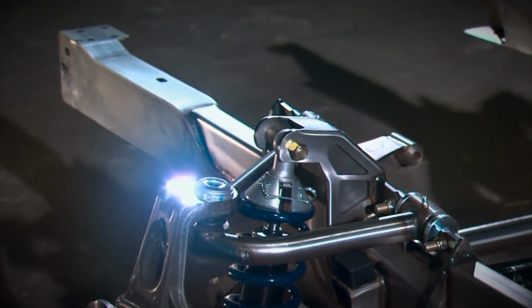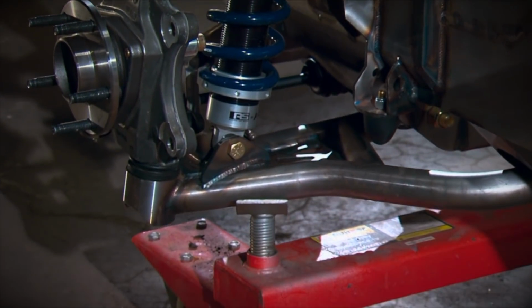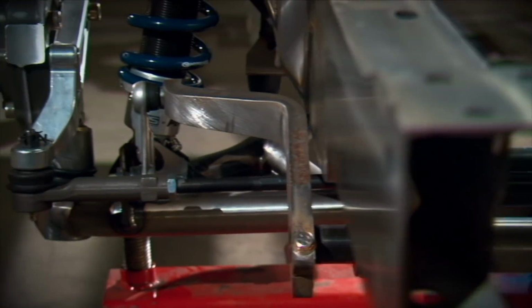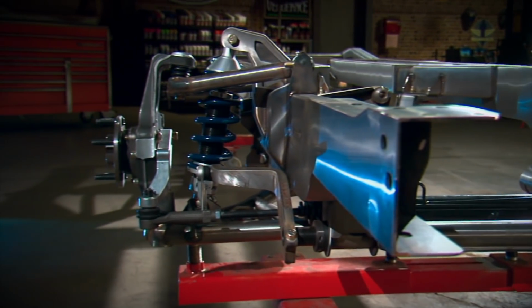First is the front suspension. Now, this is their fast track suspension, and it's built around the C6 Corvette spindles and hubs. It has custom control arms, a massive front sway bar, rack and pinion steering, and the ability to handle any road course or autocross that you may venture out on.